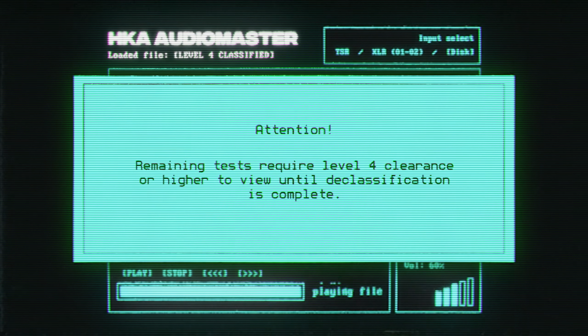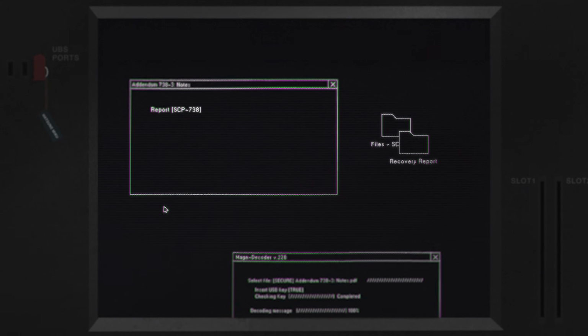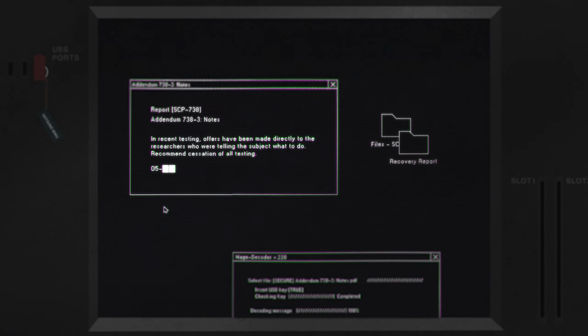Remaining tests require level 4 clearance or higher to view until declassification is complete. Addendum 738-3. Notes. In recent testing, offers have been made directly to the researchers who were telling the subject what to do. Recommend cessation of all testing. 05.